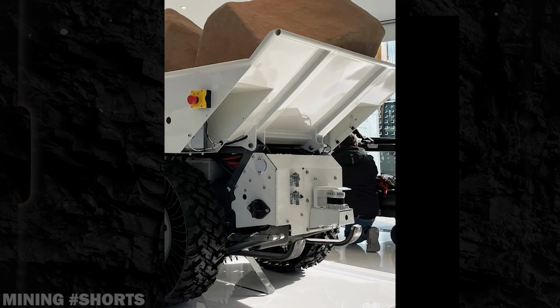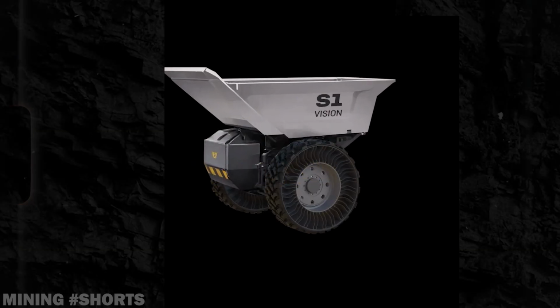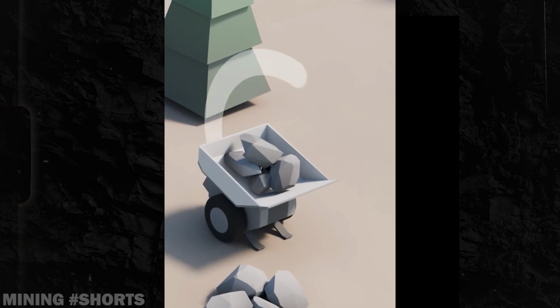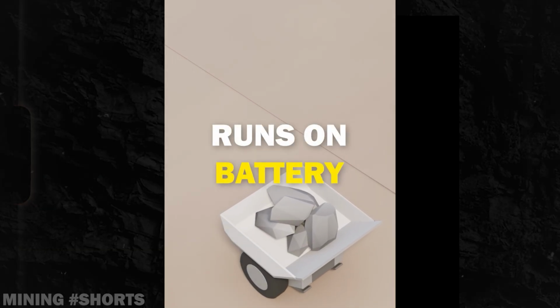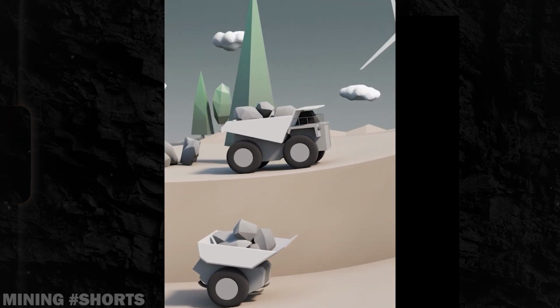Named the S1 Vision, this futuristic truck features a single axle with a self-leveling or self-balancing system, enabling it to haul loads ranging from as little as 250 kilograms to as much as 145 tons, even across the most uneven terrain. With the ability to turn on the spot, the S1 Vision offers more efficient transport, minimizing the need for oversized hauling equipment. Fully electric, it has the potential to redefine the future of haulage solutions. So does this look like the future to you?